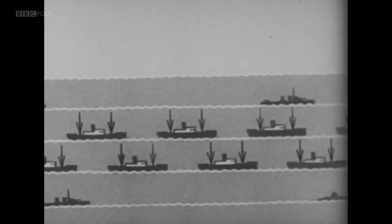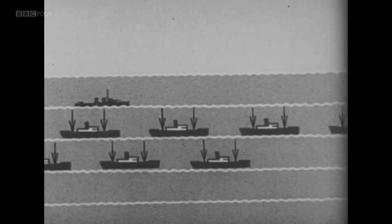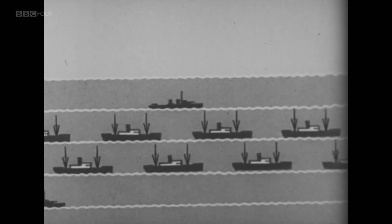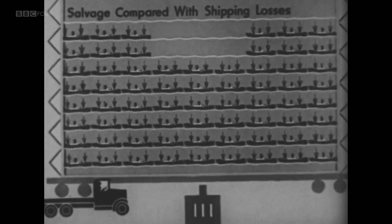As it turned out, diagrams had escaped rationing. So you look at some early examples of use of animation in the Second World War, and they're really quite dry. They're based around symbols and icons and ships kind of disappearing, and quite a diagrammatic approach to animation.